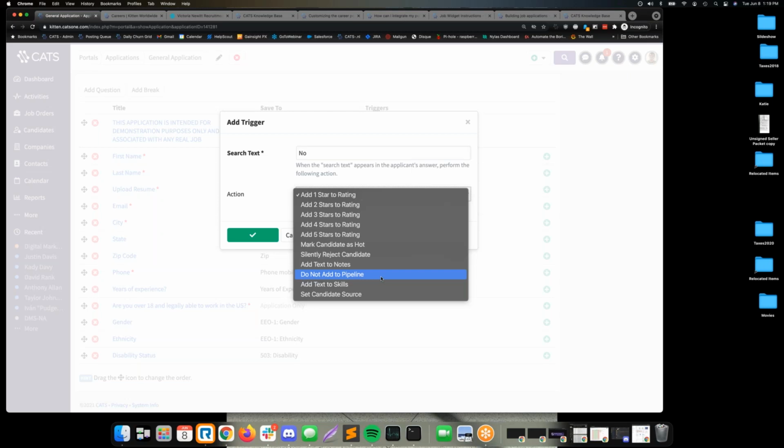For example, I can ask a question that says, do you have experience with this technology, or do you have this type of license or this type of certification? And if they say yes, boom, maybe I want to mark that candidate as hot. Maybe I have a series of questions: do you do this? Do you have this? Can you relocate? What's your preferred salary range? I can set up a bevy of questions, and each time they answer one with the answer that I like, I can add a star to their rating.